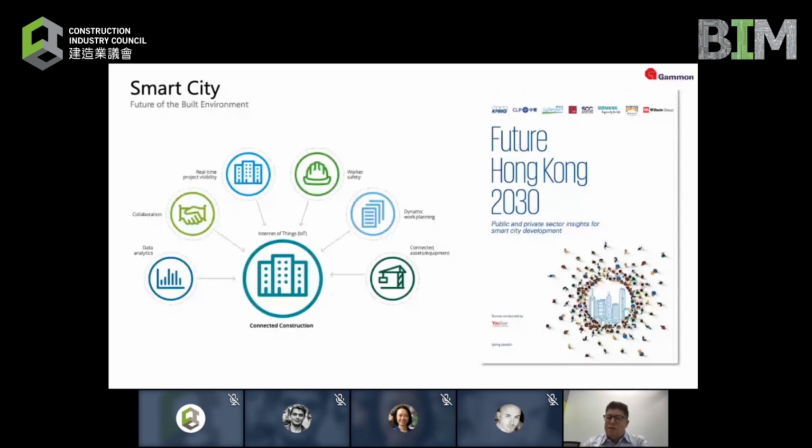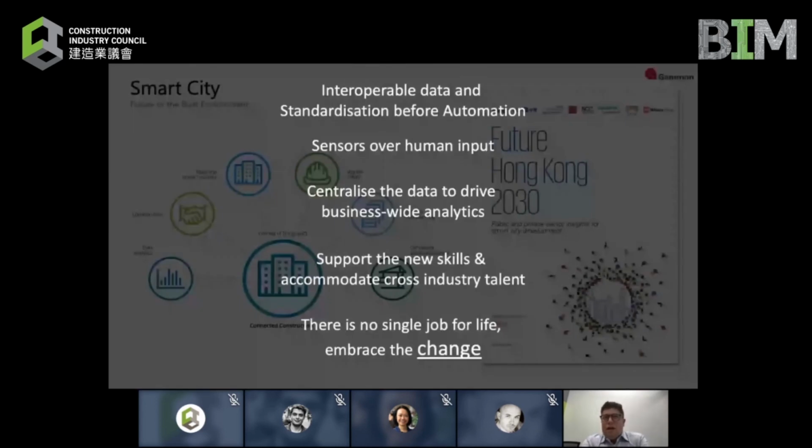And I'll just finish off with five lessons learned that I want to share with the group. It's really important to set out, so forget the 3D model. It's really, really important to have interoperable data and standardize what you are doing, because that gives you the opportunity to automate a lot. If you don't standardize it and you don't test it, it's really, really difficult to deliver. Try and use sensors over human input. The data is much better. On average, we're getting about 92% efficiency on a human, whereas 100% on a sensor, obviously.